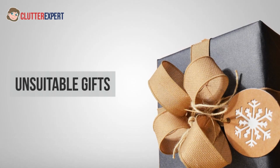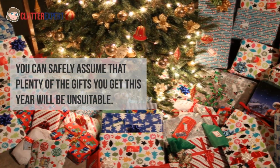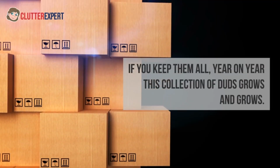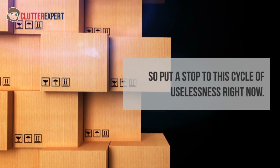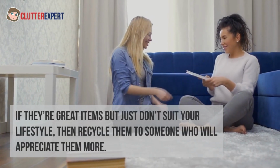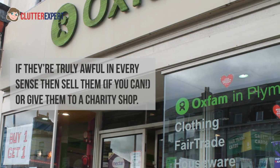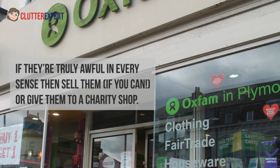Unsuitable gifts. You can safely assume that plenty of the gifts you get this year will be unsuitable. If you keep them all, year on year, this collection of duds grows and grows. So put a stop to this cycle of uselessness right now. If they're great items but just don't suit your lifestyle, then recycle them to someone who will appreciate them more. If they're truly awful in every sense, then sell them, if you can, or give them to a charity shop.